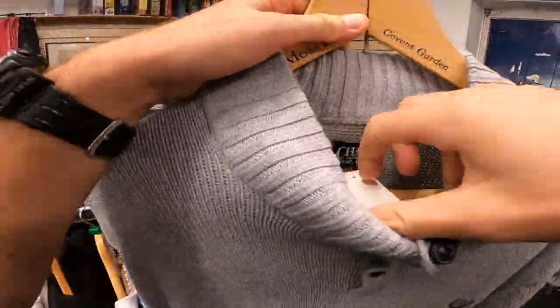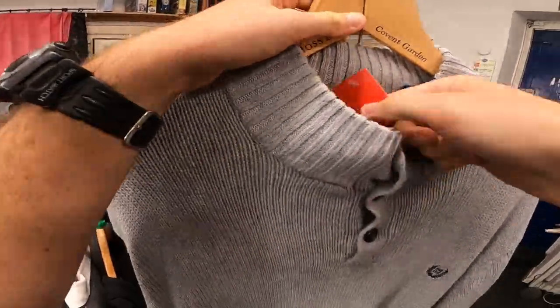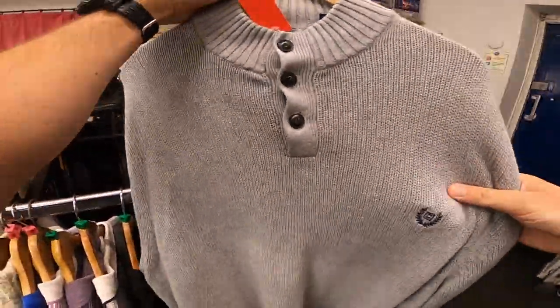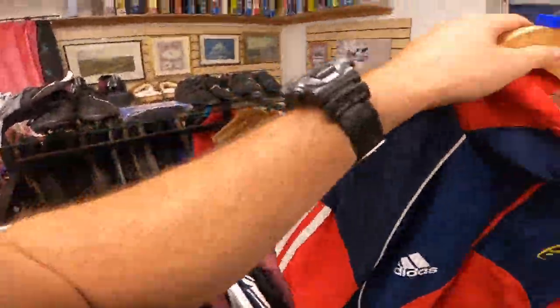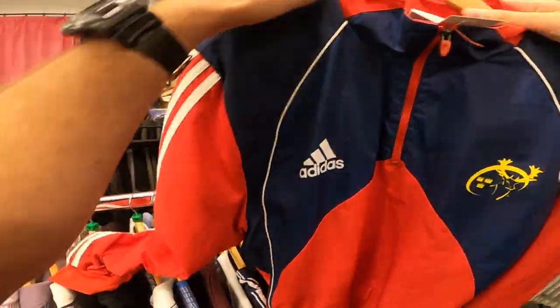There was this other Chaps one. Had a much better logo, to be fair. Again, it's £5. Nice big size, but yeah, they just don't tend to sell too well. At least not for me. So back it goes.